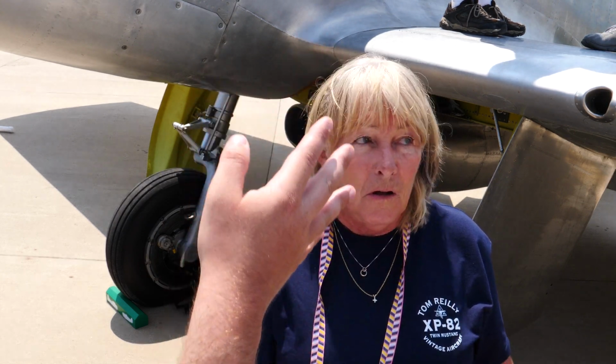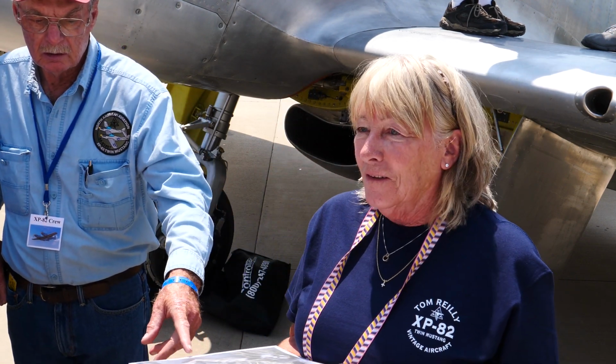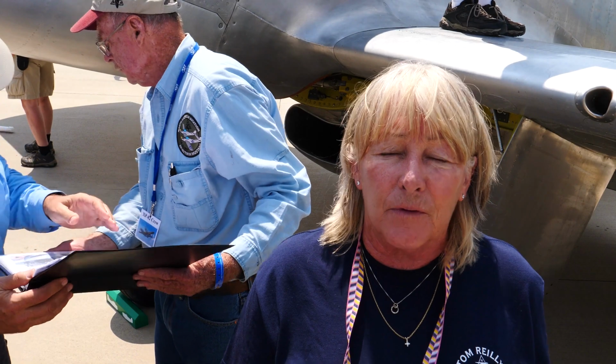But it looks like it's only half the plane now. It was only part, that's all. That's what we started with 11 years ago. So you have to clone this almost. Yes. What we did was, the longerons and ribs were all good in the left fuselage, so we had to duplicate it for the right one.